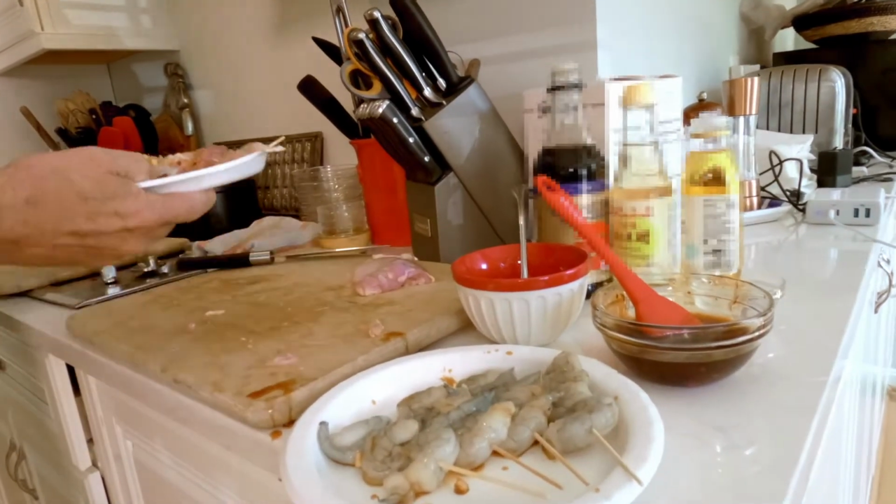So I'll let that marinate, and then the next thing I'm going to do is prepare for you guys the peanut sauce, which is really great.